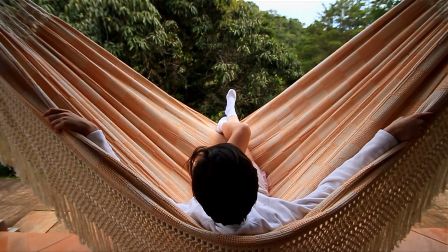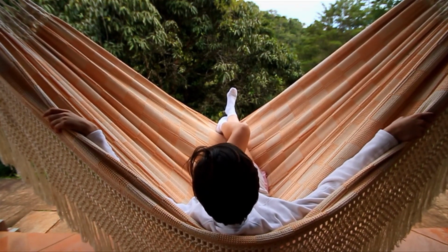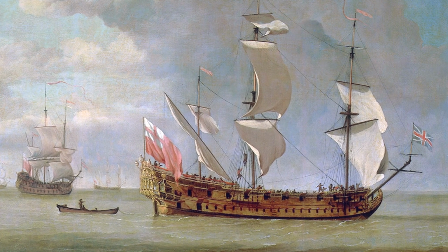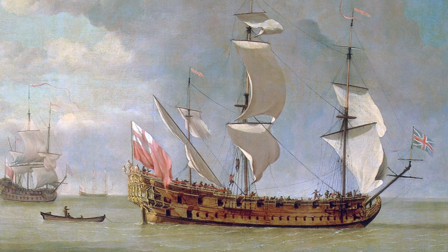Europeans may have started to recognise the usefulness of this ingenious lightweight portable bed, but the military, in the guise of the emerging power of Britain and its fledgling Royal Navy, started to embrace the qualities that made the hammock the ideal solution for sailors sleeping under sail.